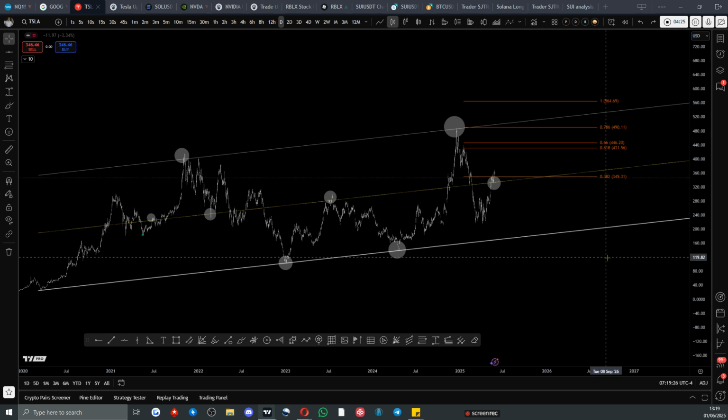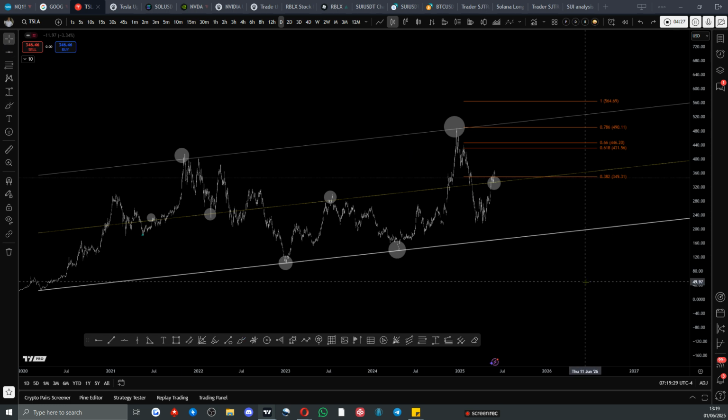Now, tonight, when the market opens, depending on how it opens, whether we gap up or gap down, that will obviously affect things on Monday when equities open.